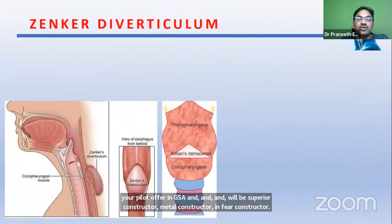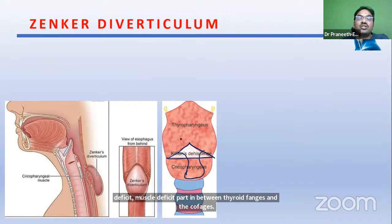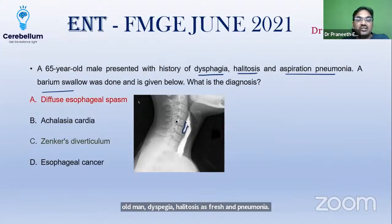And Zenker's diverticulum, you all know: there is a muscle deficit between thyropharyngeus and cricopharyngeus. Through Killian's dehiscence, the mucosa comes out as an outpouching. That is called a Zenker's diverticulum. So a 65-year-old man with dysphagia, halitosis, and aspiration pneumonia. The barium swallow clearly shows a blind pouch at the back of the esophagus. That is your Zenker's diverticulum.